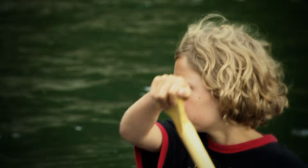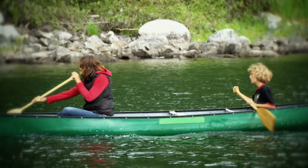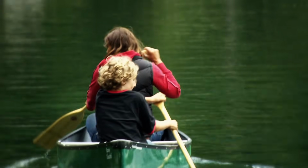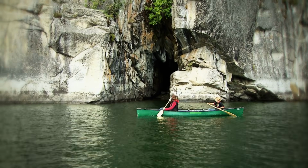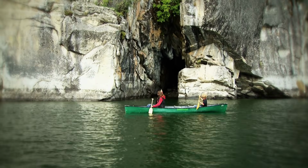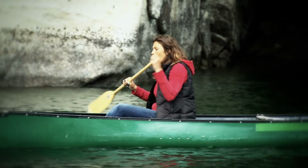I guess the plan was just to go around the beach a couple times, stick around the shore and stuff like that. But we were having so much fun that we decided to go across the lake. And when we got there was this little cave, there were rocks, it looked like there were fossils and stuff like that. It was so cool.